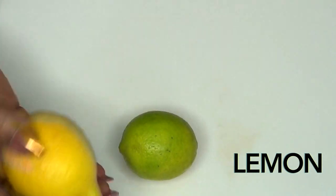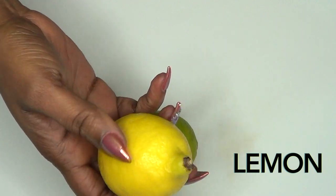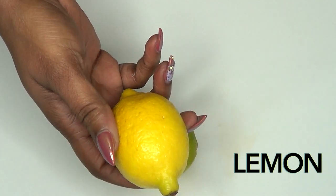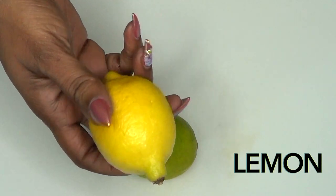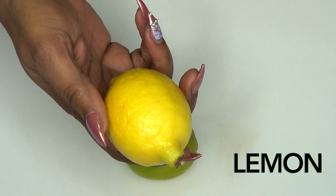Now, we're using lemon in this recipe because lemon promotes hydration. Lemon is a good source of vitamin C. It improves your skin quality. It supports weight loss. It aids digestion. And not only that, lemon helps to freshen the breath.